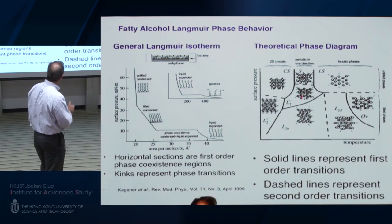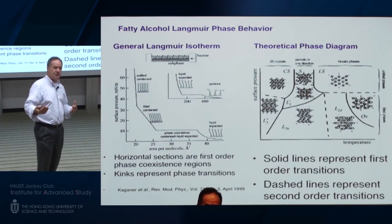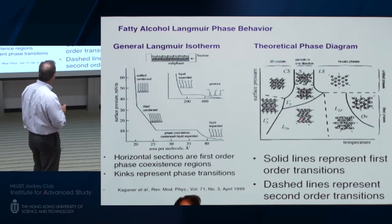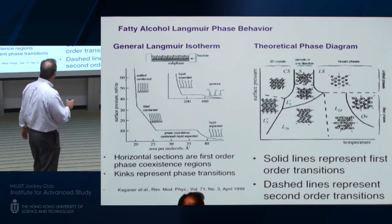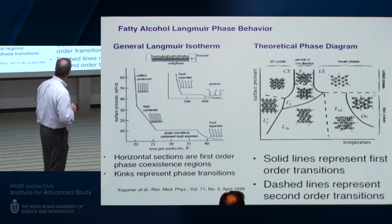So at room temperature, for example, you might go from a hexagonal close-packed structure. But what's interesting is that the head groups may be on the lattice, but the tails are free to adopt orientations relative to that lattice. So that you might go from a nearest neighbor orientation to a next nearest orientation. If you squeeze on it high enough, you may eliminate the tilt in the tail altogether. So this is the reason why you get this very rich phase diagram.